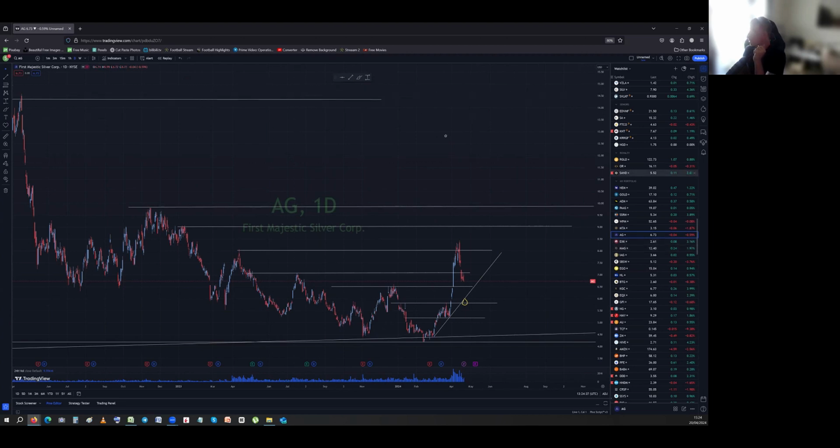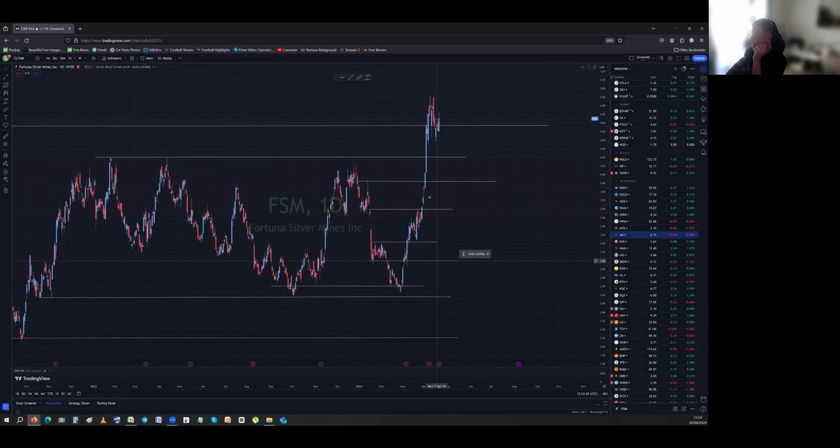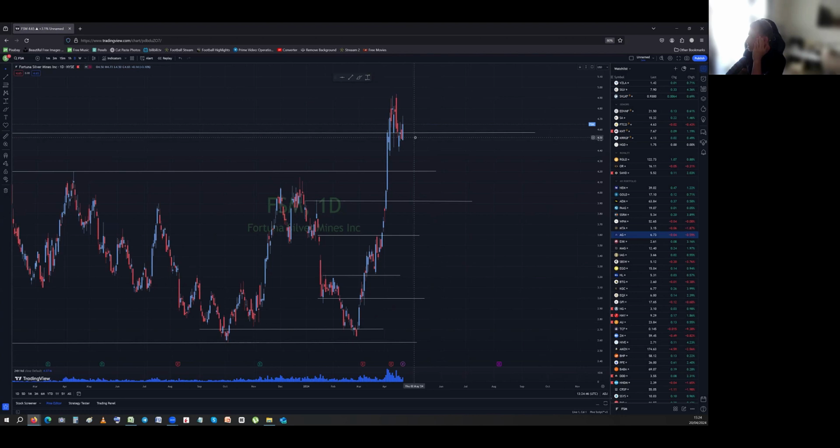Right, next one is Fortuna. I deleted that one too. All right, Fortuna. Look at the difference, right? You can see straight away how much of an underperformance First Majestic is in. Very nice. It's kind of following the SILJ, silver and the miners, so this makes sense.